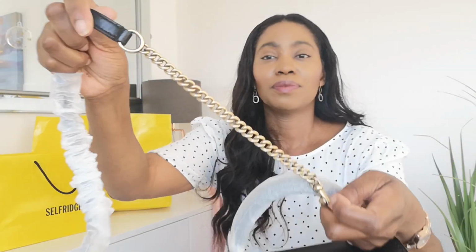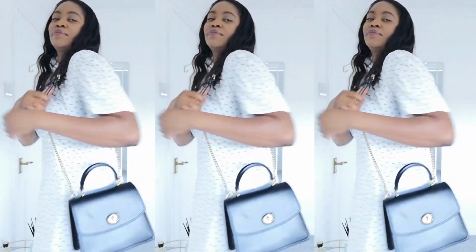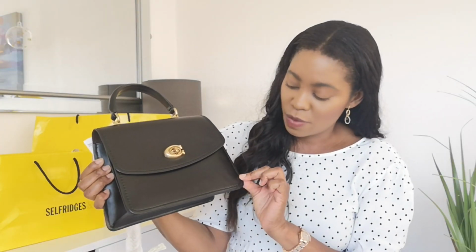I noticed also that the gold is more of a brushed gold, and then part of it has got a leather strap there, so that's going to be nice to sit comfortably on the shoulder. It's in a smooth leather, so I'm expecting to have to be a little careful with scratches and things like that, but it's got the beautiful top handle.